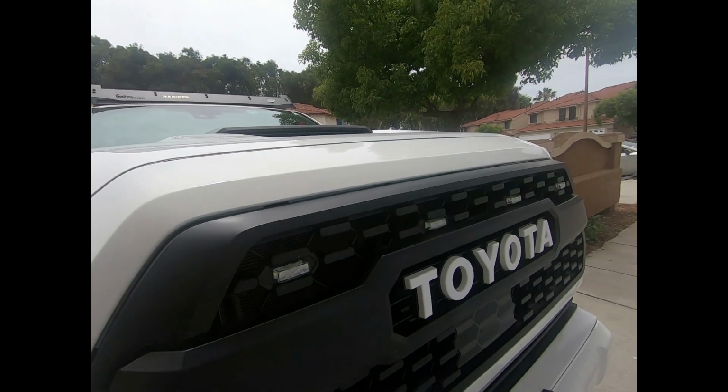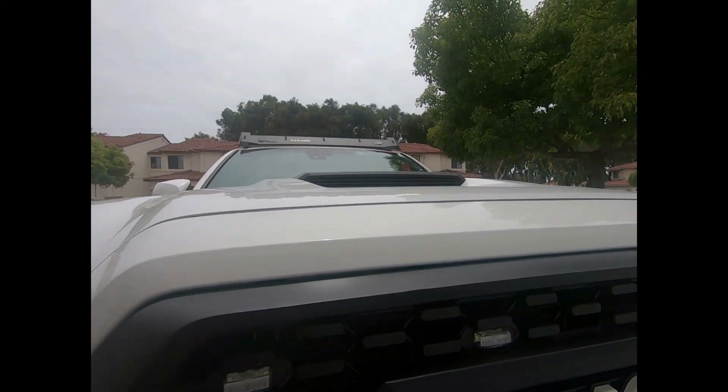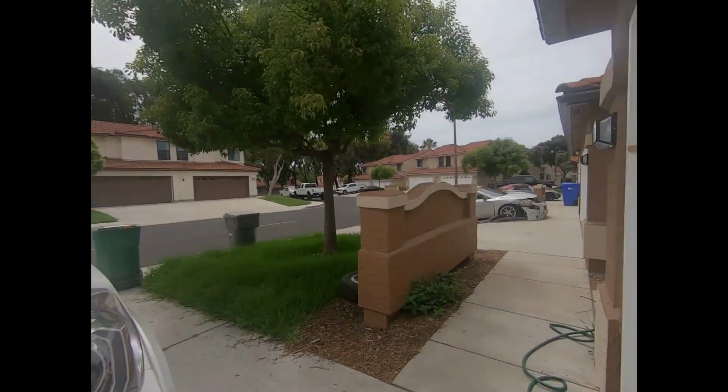So yep, here's my TRD Pro grill. I got the LED TRD lights in. Let me turn those on for you real quick.